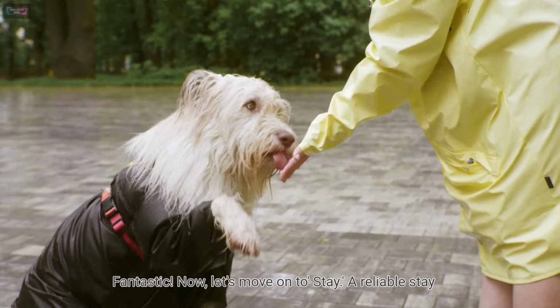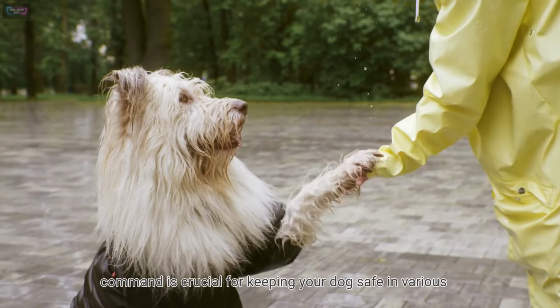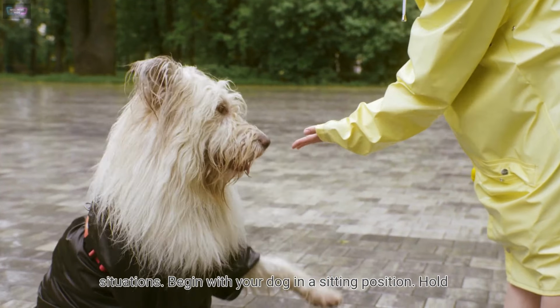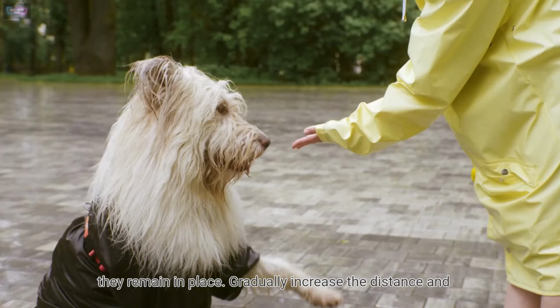Fantastic. Now, let's move on to stay. A reliable stay command is crucial for keeping your dog safe in various situations. Begin with your dog in a sitting position. Hold your hand, palm out, in front of their face and say stay. Take a step back, then immediately return to reward them if they remain in place. Gradually increase the distance and duration as your dog becomes more proficient.